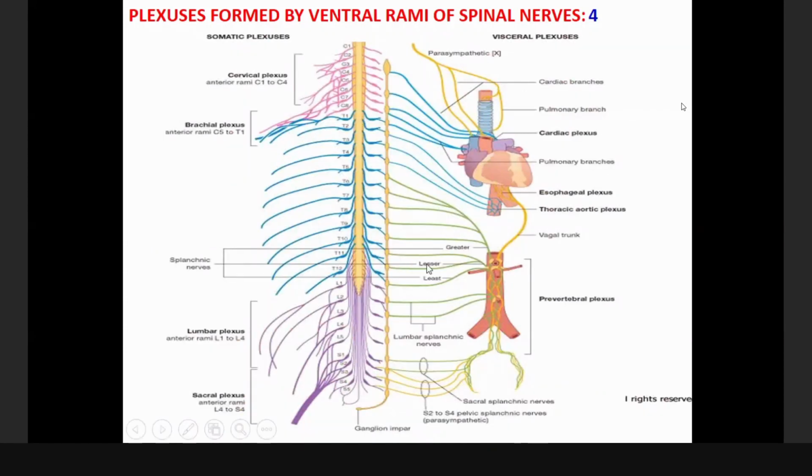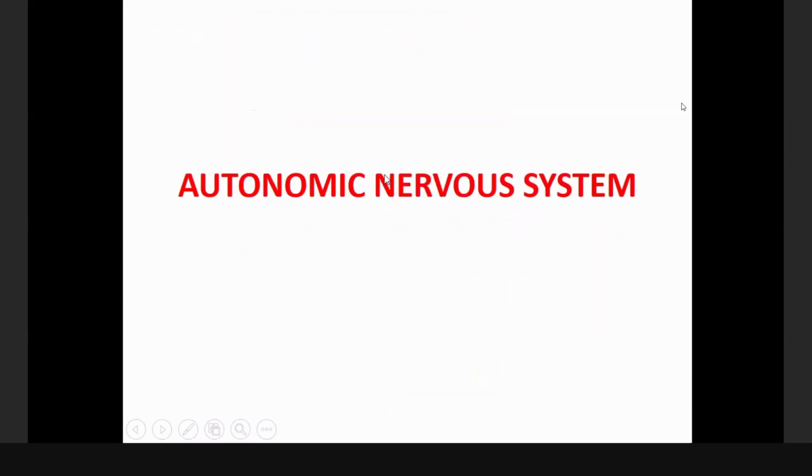So again, this is a revision of the plexuses one more time. The cervical plexus looks like this, then the brachial plexus, lumbar plexus, sacral plexus. In the thorax, you have ganglia, the sympathetic ganglion, which is part of the autonomic nervous system, and that's what we are going to see next.